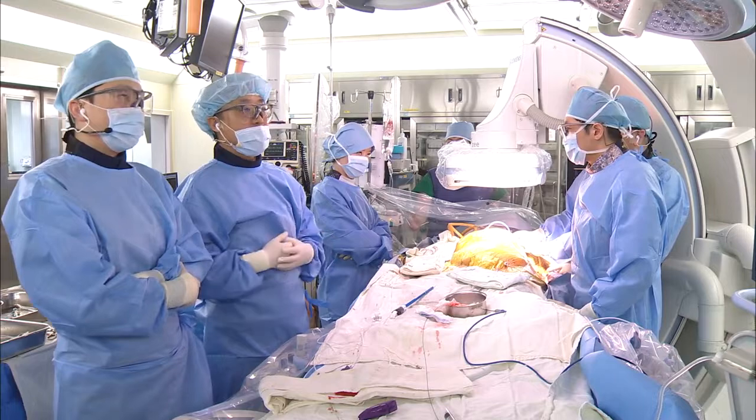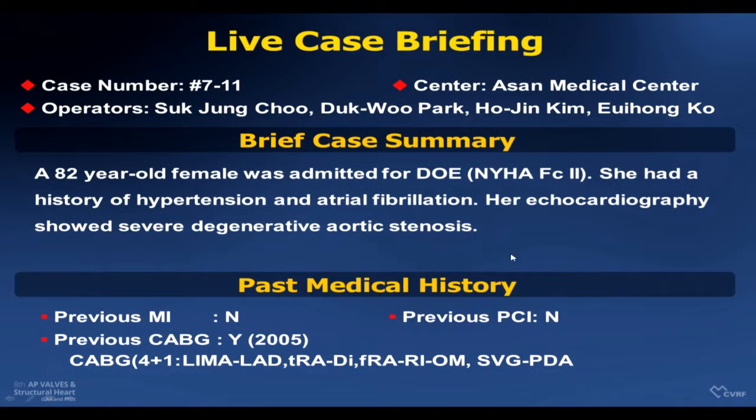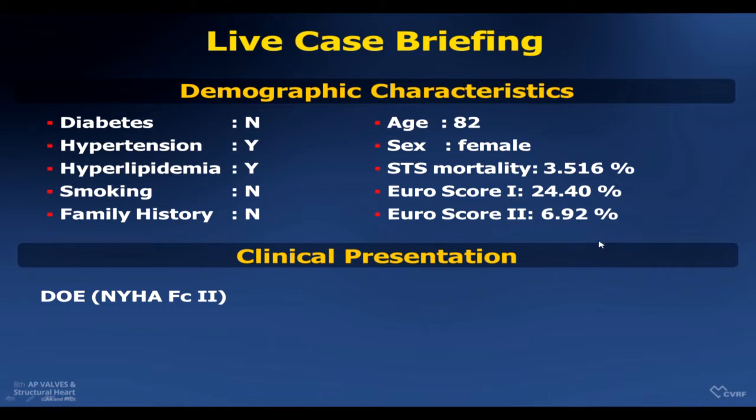An 80-year-old female was admitted for dyspnea, functional class 2. She had a history of hypertension and atrial fibrillation. Echocardiography showed severe degenerative AS. One of the interesting things is that nearly 15 years ago, in 2005, this patient received bypass surgery using the left internal mammary artery to LAD and some arterial graft and SVG to PDA. Background also includes hypertension and hyperlipidemia, and the STS score is 3.5.